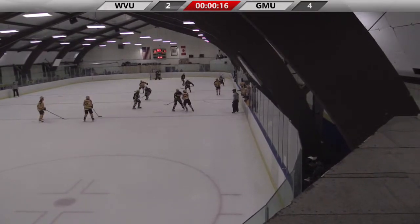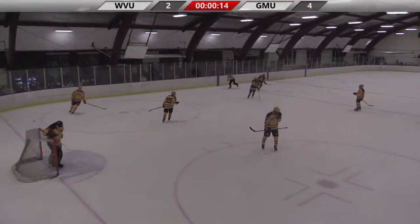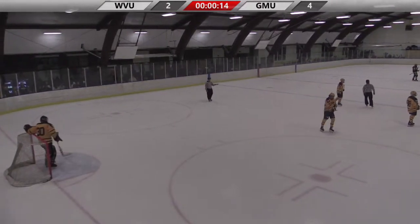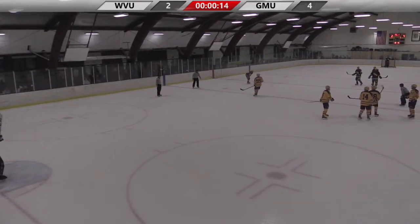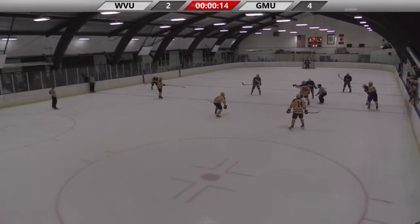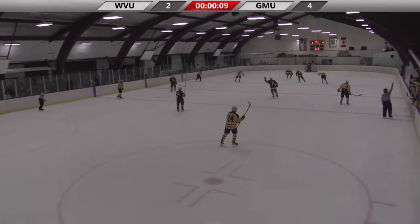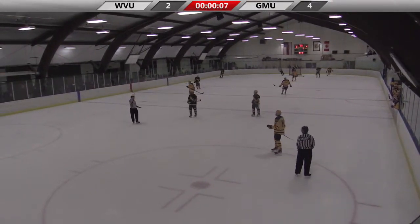Here comes George Mason. 15 to go, and that's going to be offsides. So 14.1 here to go in the first period. Shots are now 18-15 in favor of West Virginia. Get some fresh bodies out here for the final 14. And that's going to be Jake Molesky here on the faceoff for West Virginia. And he wins it, sends it back to number 14, Boldick. That one's going to be cleared, and that's going to be sent down for icing.